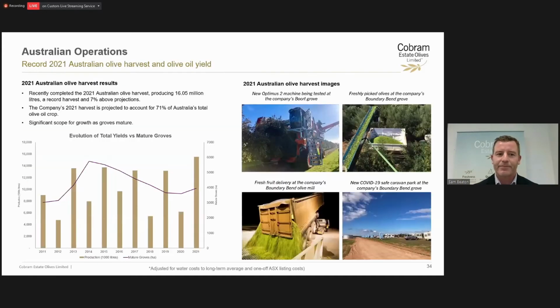Next slide, please. Just to give you a feel for our Australian operations and what we've done there in terms of our redevelopment and replant program. You can see from the chart on the bottom left-hand corner, we produced just over 16 million litres of olive oil in the harvest just finished. And importantly, that result was from over 1,000 hectares less of mature trees, which is a reflection of the replant program that we've been through in redevelopment by planting better performing varieties. And we'll continue to see that increase as the grove matures.